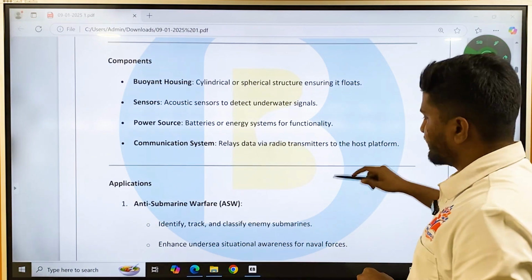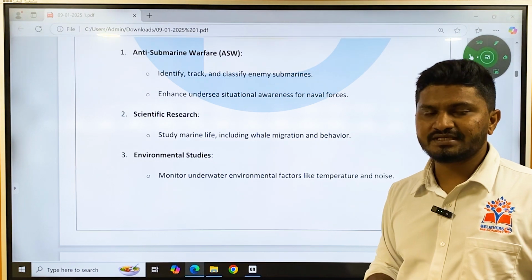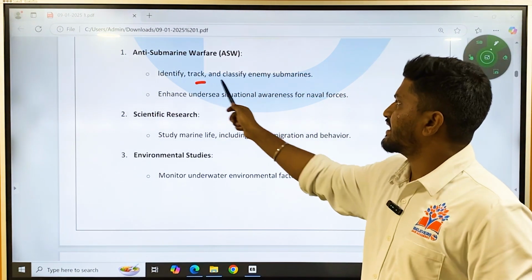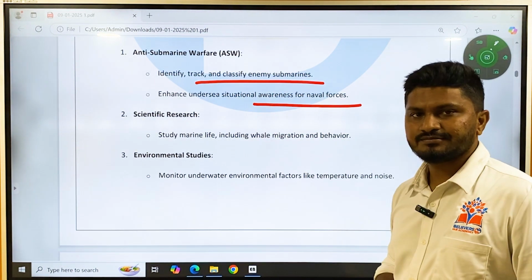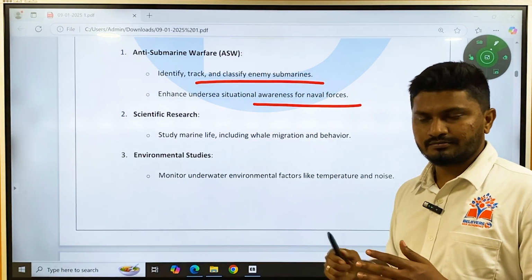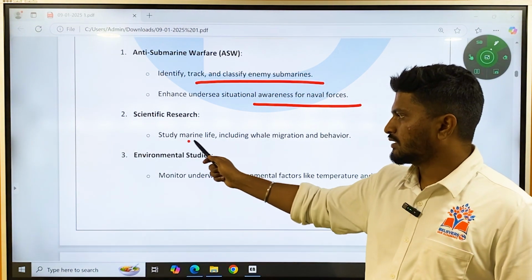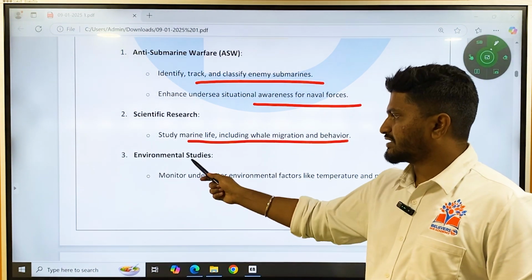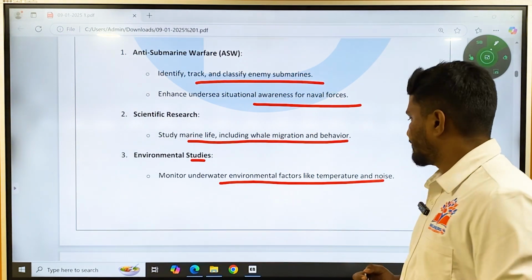Then the applications: it is used in anti-submarine warfare. It can identify submarines underwater, and then it can target them. It identifies, tracks and classifies enemy submarines, enhancing undersea situational awareness for naval forces. It is also used in scientific research, that is, special purpose buoys can be used in environmental and scientific research. They can study marine life, including whale migration and behavior. And in environmental studies, they can monitor underwater environmental factors like temperature and noise.